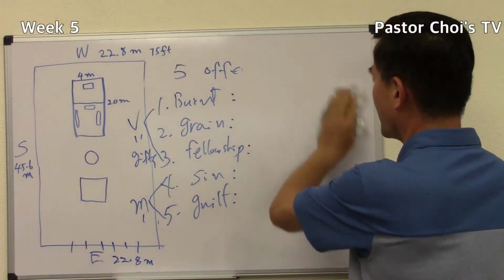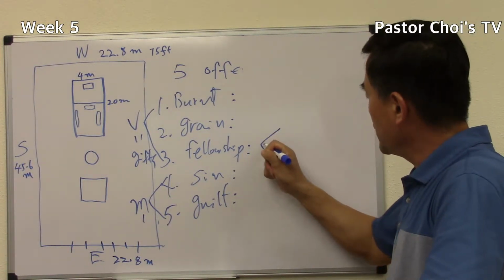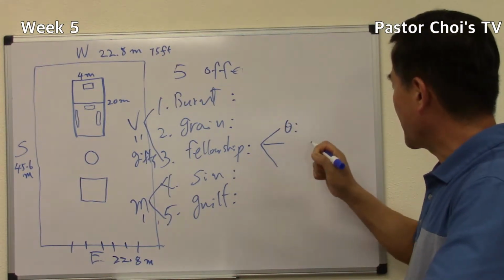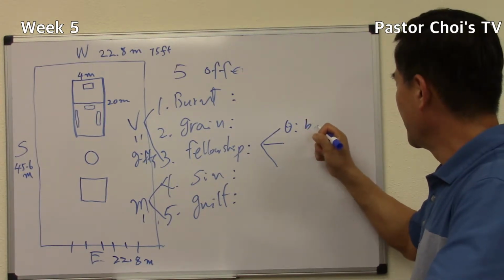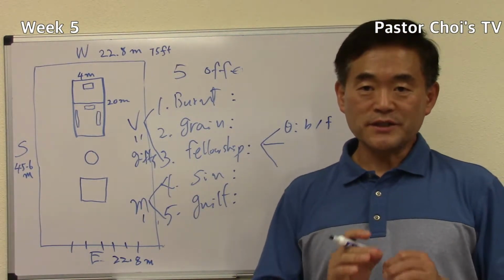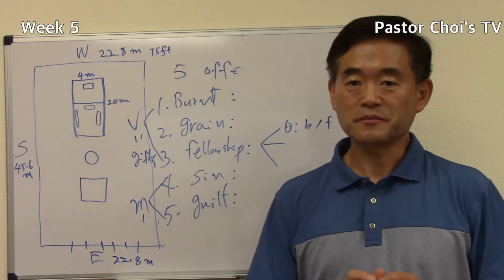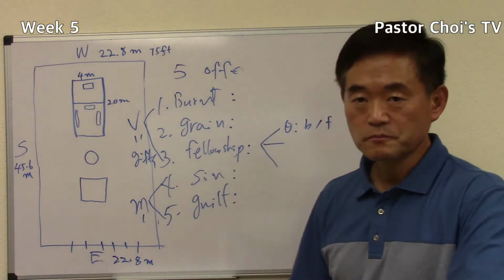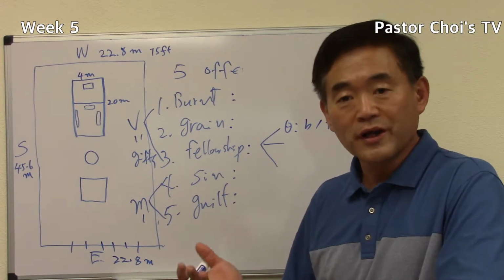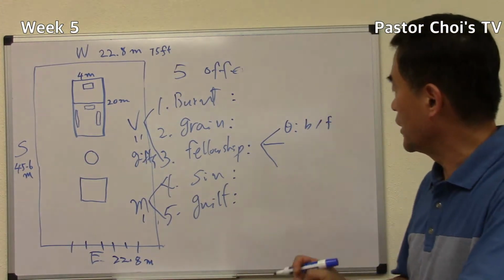actually, in an offering, three parts are shared. First part is God. God has the blood and fat. God explains a lot about the blood, why blood is mine. You cannot eat the blood. But there is no explanation about fat. So some people suggest that when we are burning fat, it makes a good fragrance to God. I think that is a good reason.